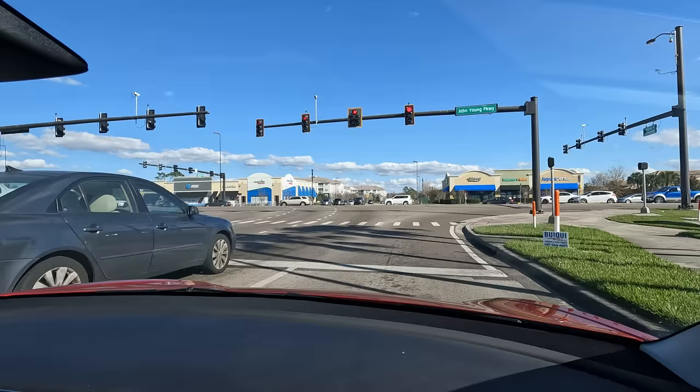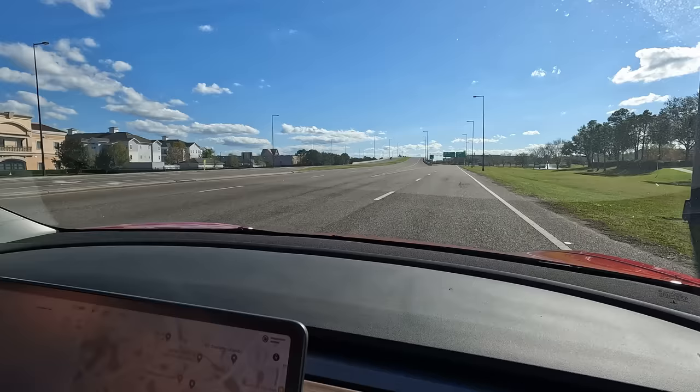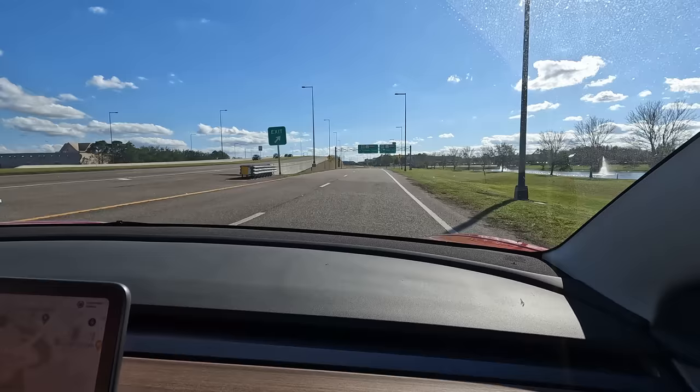Yeah, I think this is John Young Parkway. Keeping this lane to come back off again. And this is actually the road that we came into, isn't it? Yeah, this is Osceola Parkway, the one, as we said, that runs to Disney one way, and I don't know how far down it goes the other way. And just to your right there is where we were.